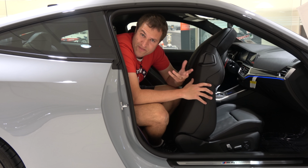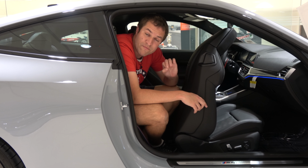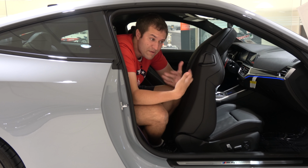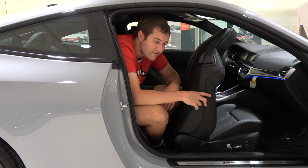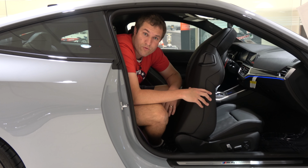And by the way, as I sit in the back seat with very little headroom, I am reminded that there used to be an M4 convertible, but that's not out yet on the new body style. BMW hasn't even announced they're going to make a new M4 convertible, but I assume it's going to be on the way soon, but it's not here yet. Right now, just the coupe M4 and the M3 sedan.